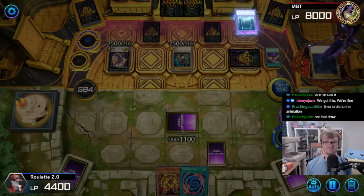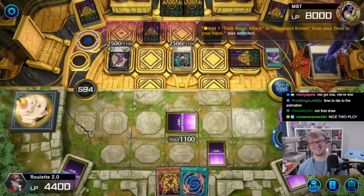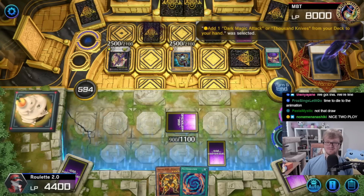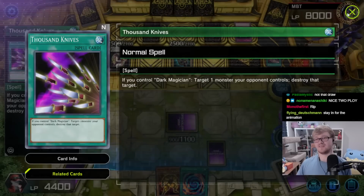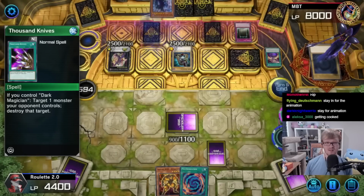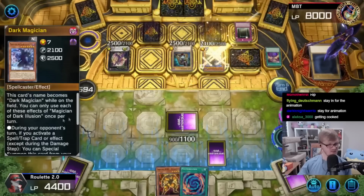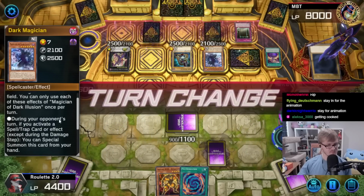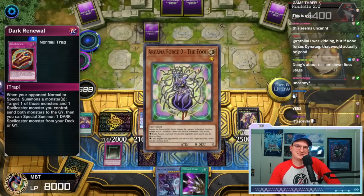All right, I activate Eternal Soul. My thousand knives will make quick work of you. Gaki? Oh, no, it's just... Oh, that is kind of funny that the other one is Duster, but this one is just... My Magician of Dark Illusion will make use of you. Wait, what is the trigger for this? I activate a spell trap card effect on your turn. Got it. MBT got lucky.